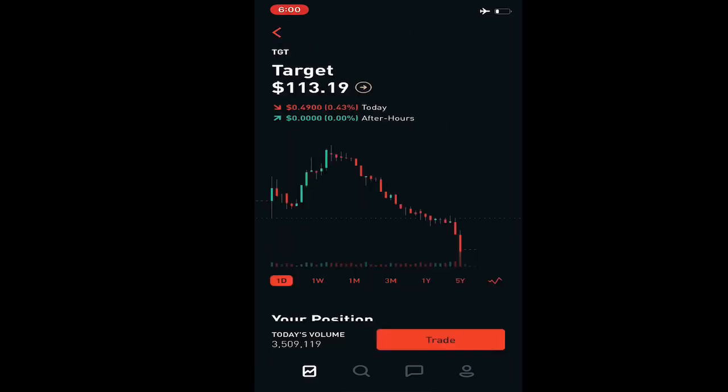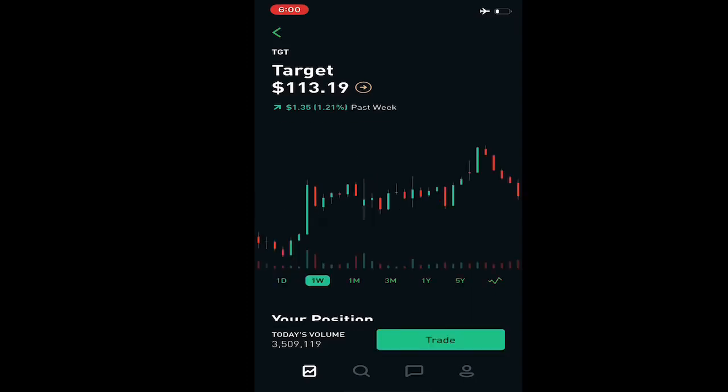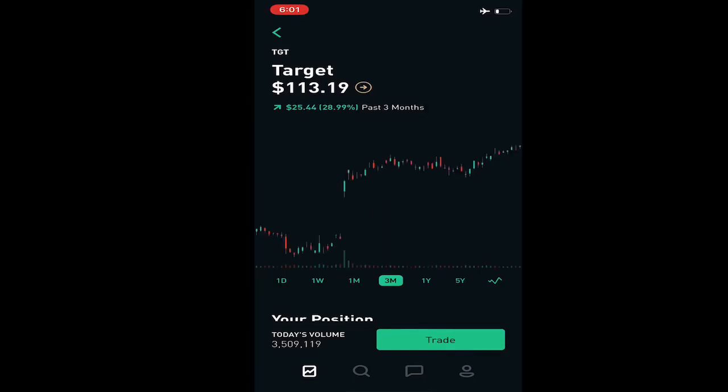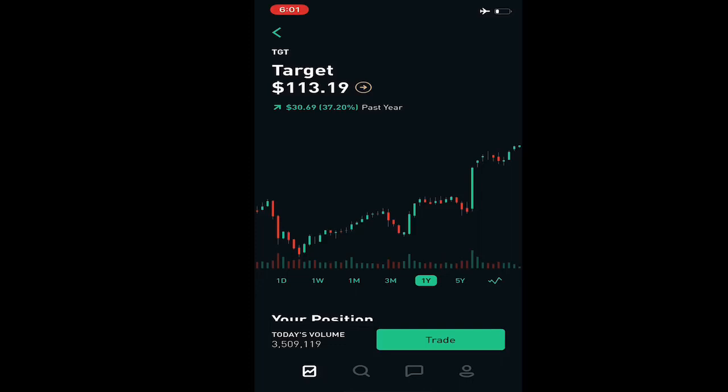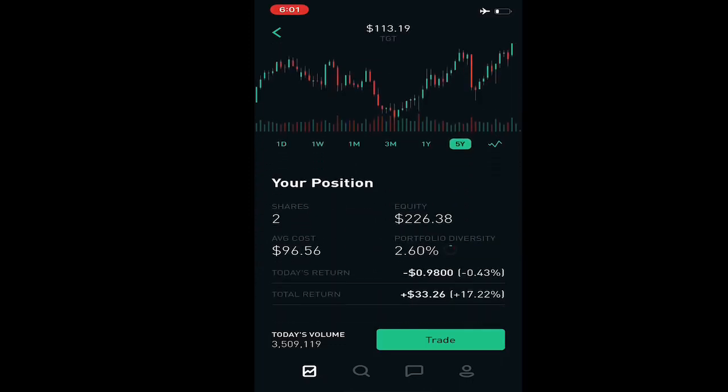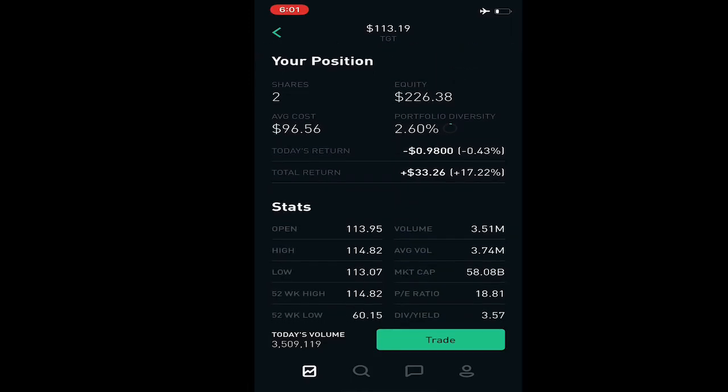Target is next. Right now, this company is trading for $113.19 per share. This company has done really well over the past few months, increasing its dividends as well as its share price. So I have increased my position from 1 share up to 2 shares. And hopefully we'll be adding some more soon. This is a quarterly paying stock. It pays 66 cents per share. Since I've had it, it's up 17.22% or up positive $33.26.